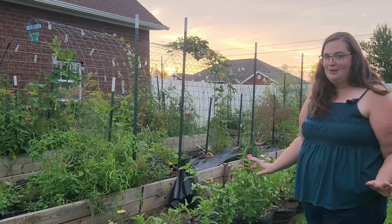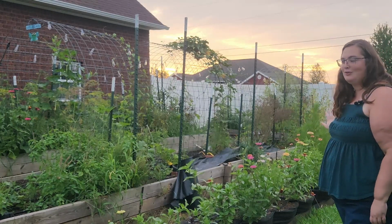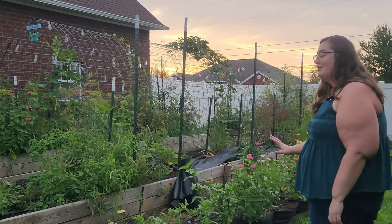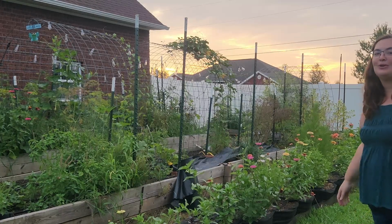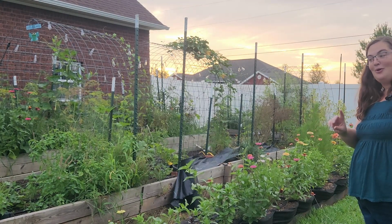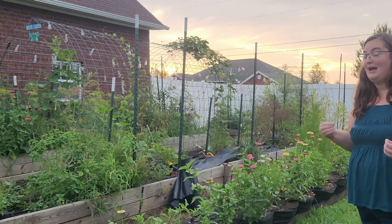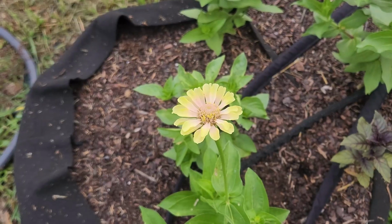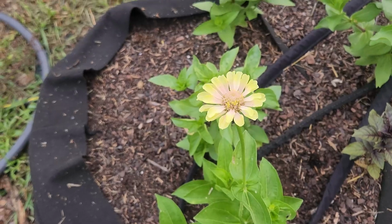The first thing I think we need to look at, though, is this gorgeous row of flowers. In one of the last garden tours I showed you, we had some flowers and there were tons of buds, and it has just become a glorious row of beautiful zinnias. So I'm going to bring you guys over and show you. Some of these are just the most beautiful zinnias I have ever seen. So we'll take a peek at some of them up close. I love these lime colored zinnias that have the pink centers. They're so pretty.